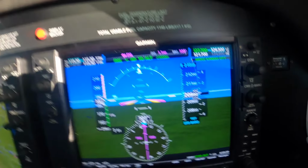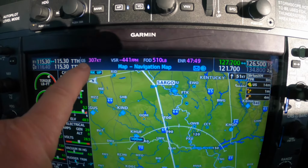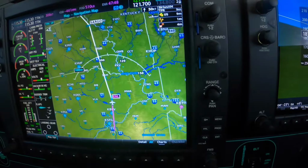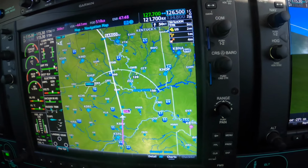Fresh tailwind. We got 307 over the ground, not too shabby. Making the turn now on our way to Cincinnati Lunken.